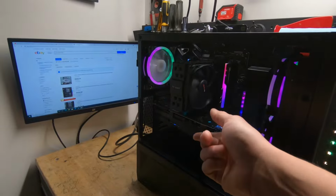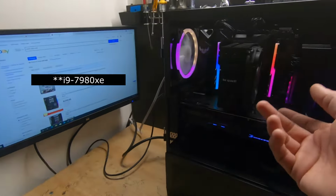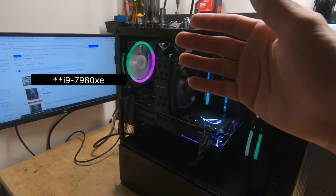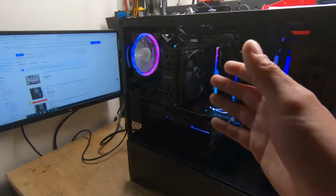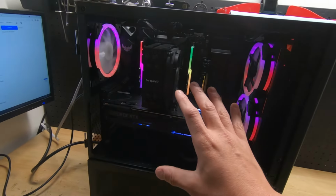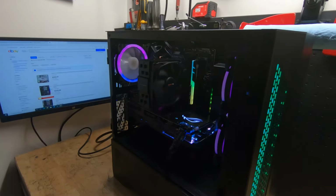And now granted, if you wanted to max this motherboard out with the i9-9980XE, that CPU is going for about $400 to $500. So now you're looking at $1,000 just to go with this X299 platform. Don't get me wrong, I like it. It's great for workstations and stuff like that, but it's getting kind of pricey.